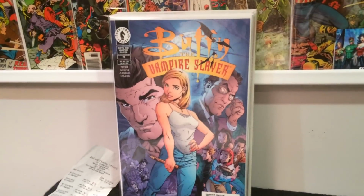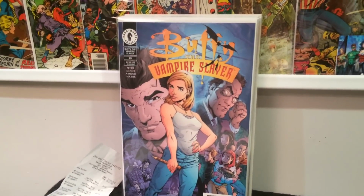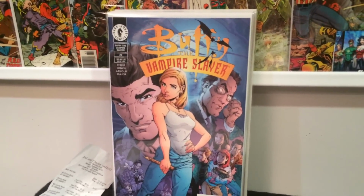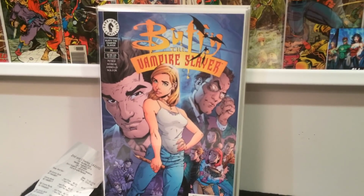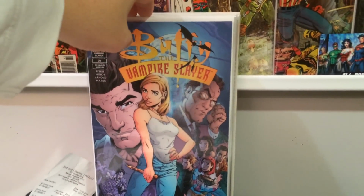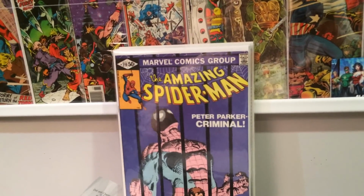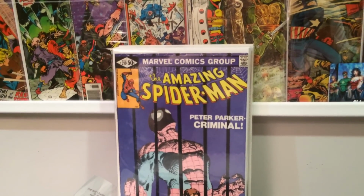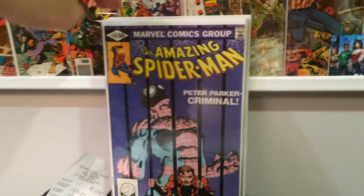I went through all of the independent books that they had, and they had a ton of indie books. And I was able to come away with this Buffy the Vampire Slayer book, J. Scott Campbell cover, number 20. And then I got this for $1, Amazing Spider-Man number 219. So I did get lucky.